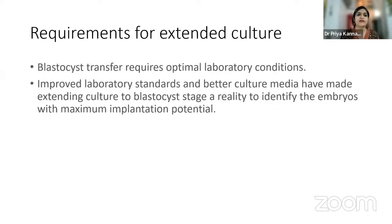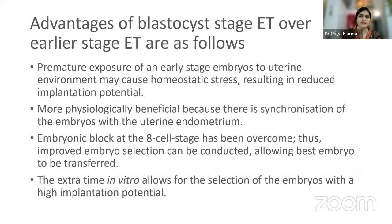Yes, what we do require is optimal laboratory conditions and improved laboratory standards with better culture media, which I think is quite okay now. Yes, there are other requirements such as low oxygen tension, which probably the embryos will benefit from if you're going for day 5. I think with more improvement in the culture systems, most labs will be able to achieve better blastulation rates, which I think is also one of the crux for the ART law, which has been implemented, saying that we must have certain facilities in our laboratory to have a standard laboratory in the IVF program.